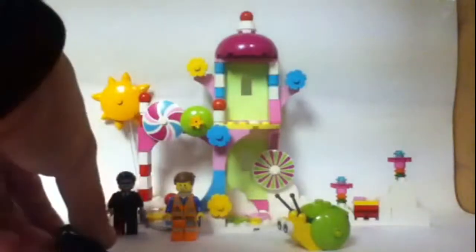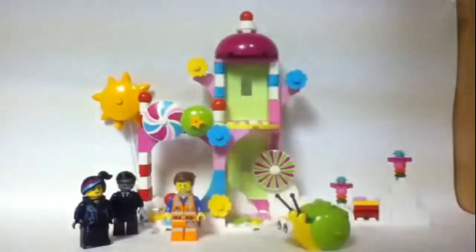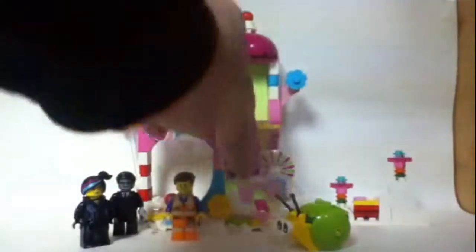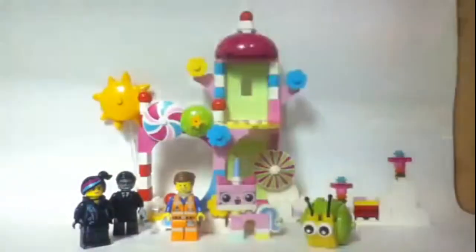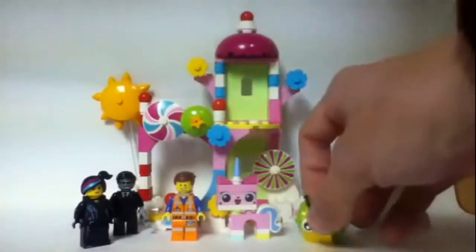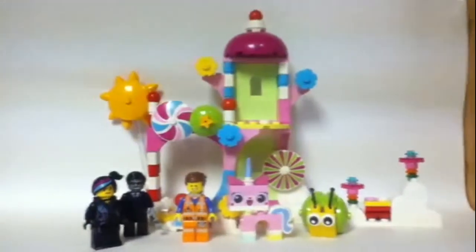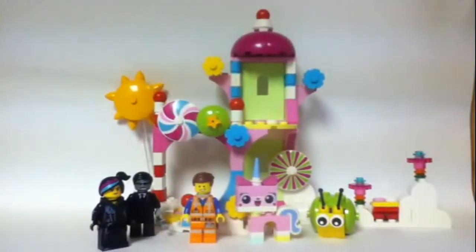Executron, you only get him in this set. Wildstyle, this is the cheapest set to get her with that hood down. Unikitty, this is the cheapest way to get her, and the only way to get her in that variation. The Snail only comes in this set. You've got lots of colorful pieces which can be used for plenty of other purposes, not only for LEGO Friends or girly type stuff, but also, I believe, for other things in general.